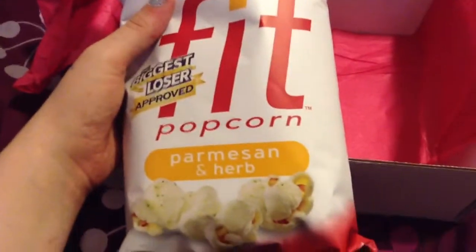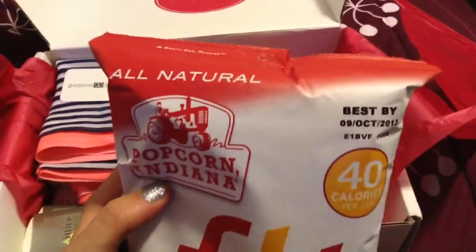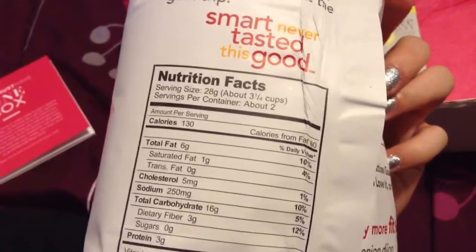It says it's Fit Popcorn, Parmesan Herb from Popcorn Indiana. It's all natural, 40 calories per cup, there's two servings per container.